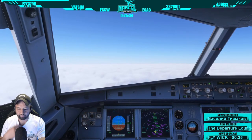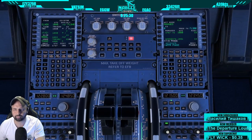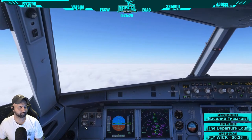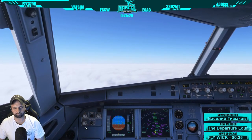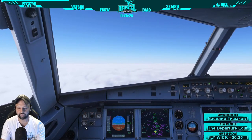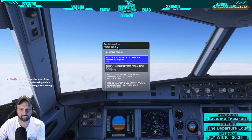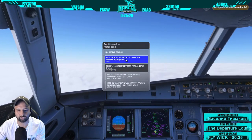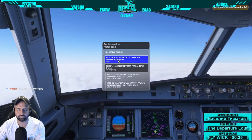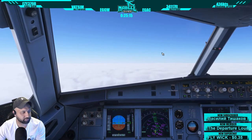Alright, 2,000 feet to go for our cruise altitude, and according to this should be in about 14 miles. Very cloudy up here. Let's have a look, quick weather update into Belfast City. So we've got 220 at 17 knots of winds, and a few clouds at 3700 feet. Temperature's 10 degrees, QNH 1013, okay. That's alright, not too bad.